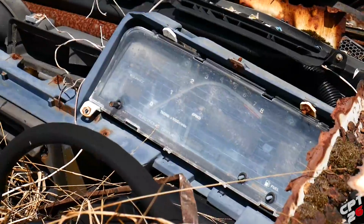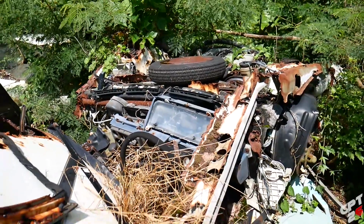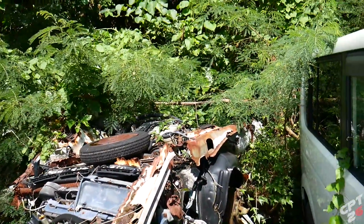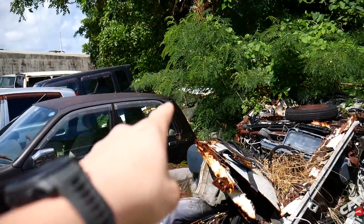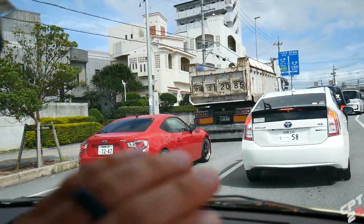Look at the dash. That's pretty cool. That is definitely 80s retro tech right there. And there is an engine still in the car. You guys are the pros, let me know. Just let me know what you think about this in general. Literally 1, 2, 3, and then 4 over there.